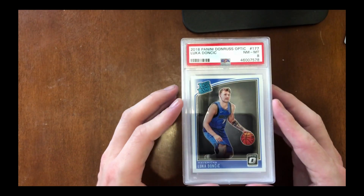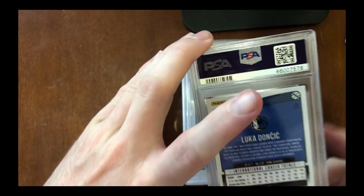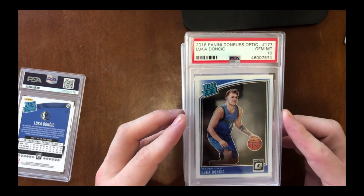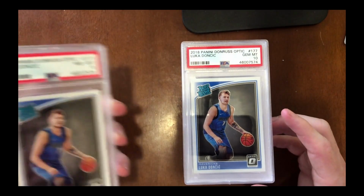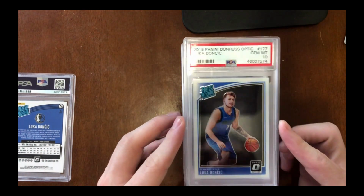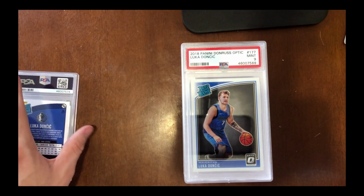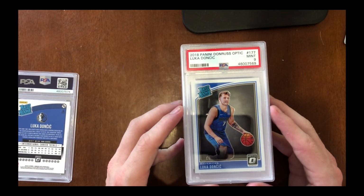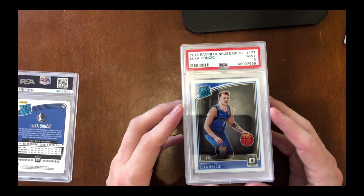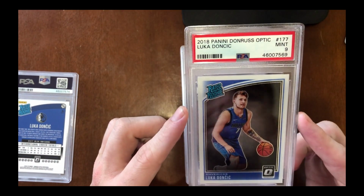That one's actually centered pretty nicely. Here is a gem mint 10. This is number 78, so there's 74. So, beautiful gem mint. This one, again, these are all out of order. I have no idea how they box these things. Mint 9.